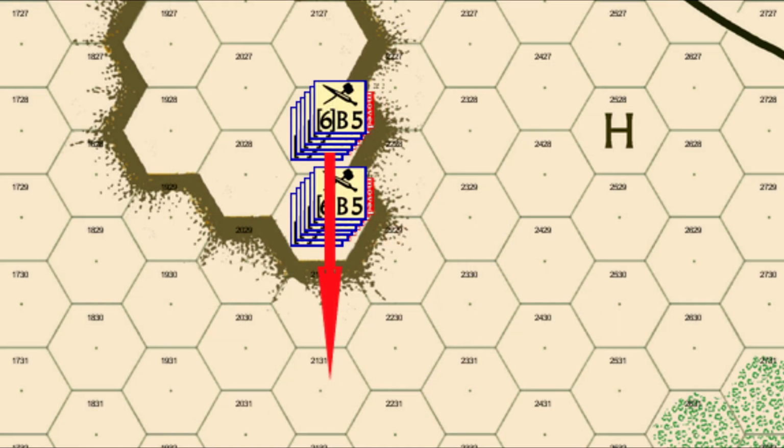We've talked a little bit about stacking when we've talked about the specific type of movements, but let's go into it in a little more detail. Now, stacking limitations don't apply during the movement phase, and units can always move through a hex containing friendly units.